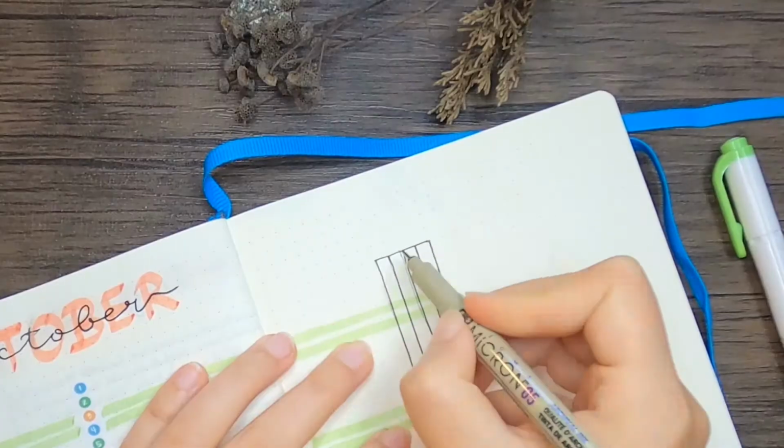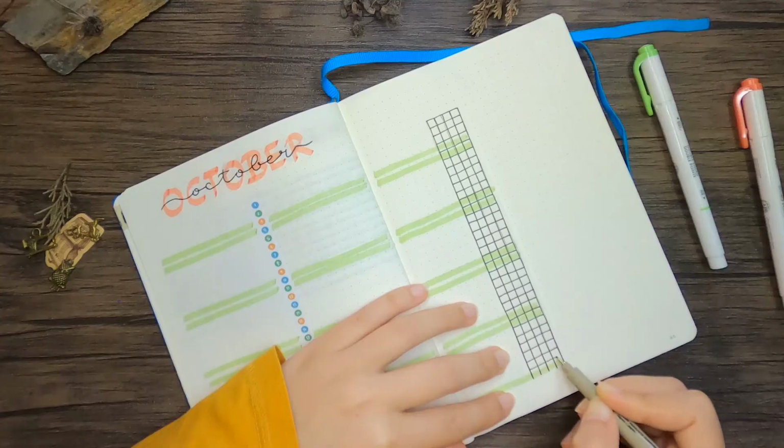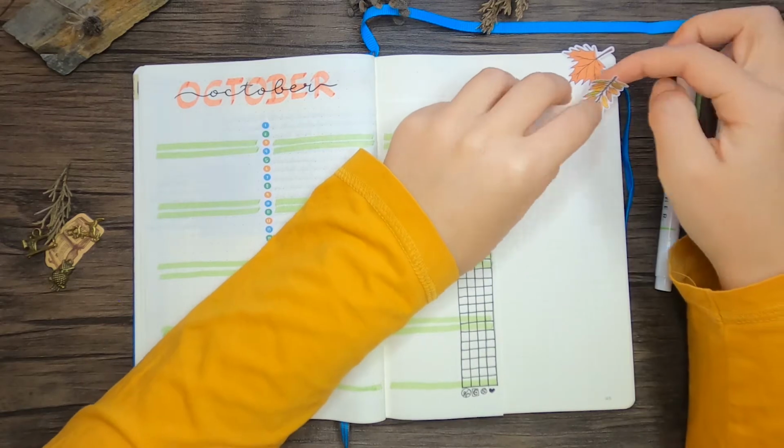The habits that I am tracking are one thing each day that I do for myself, keeping up with the news, language training, and not eating after 8 p.m.